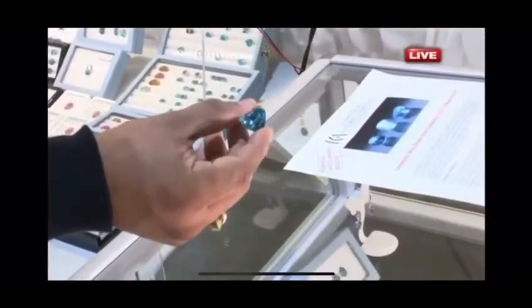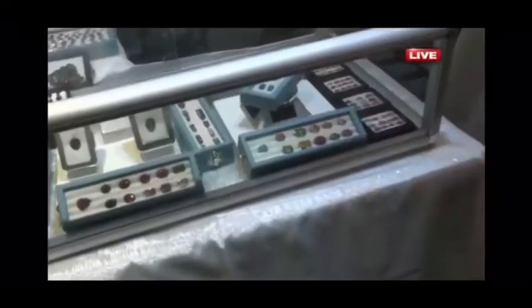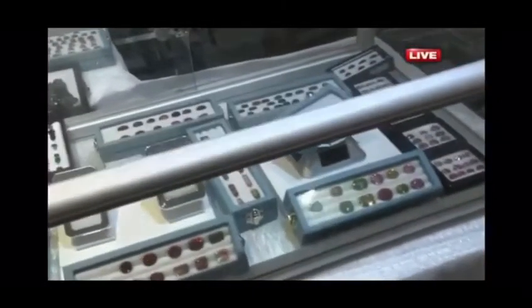Now, there are other stones here that you can find. Let's go right over here, Angelo. Look at this. This is where the designers, this is where the collectors, and where the dealers come to find the best deals, and so does the public.